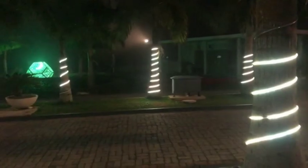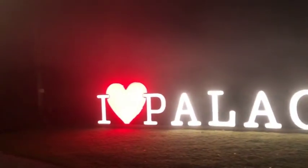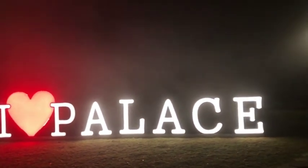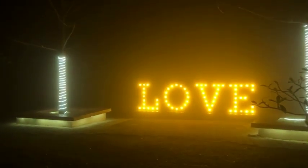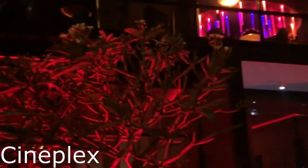As night fell, we decided to go to the basketball court since we played badminton the previous night. And I must also say that the lighting at the palace at night is very cool. There's also a Cineplex here where we can watch movies if you want.